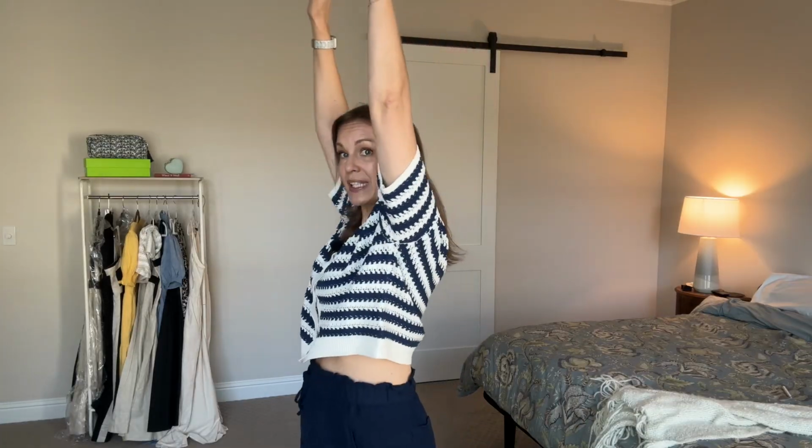The first item is this open knit short sleeve cardigan that I am wearing. It is kind of a cropped style fit, and keep in mind I have a very short torso, so it's fitting right just below my belly button. And if I raised my hands fully, you could see a little bit of my midriff, but how often do we really do that? But I did want to show you just in case.